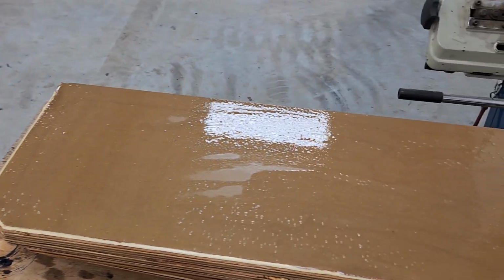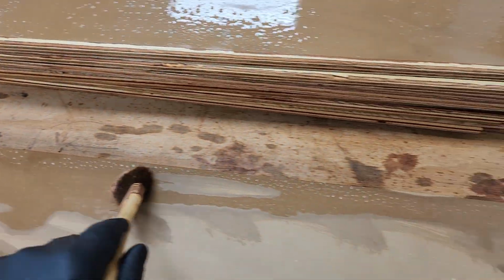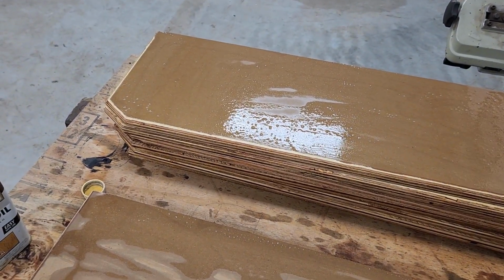And to finish it off, since it's going inside, something sort of non-toxic is some Danish oil, just to seal up this top coat on here. And then we're going to be ready to install.